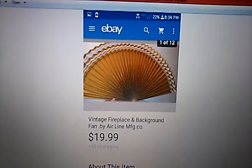This fireplace screen, it was really pretty and in really great condition. I think it was from the 60s. I'm trying to remember what it was marked on there, but it was from the Airline Manufacturing Company. It's just a decorative fan you place in front of your fireplace when it's not in use. And that sold for $19.99 plus 9 shipping. The buyer was very happy with it.